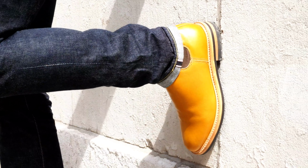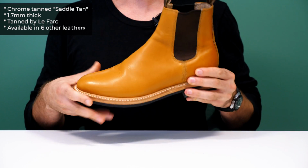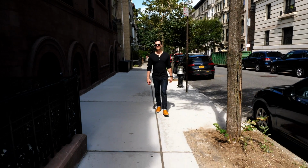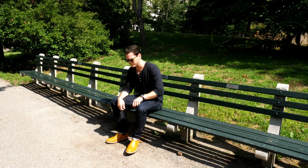So let's take a close look at this leather. The leather is this gorgeous mustard color that I would think would be more common in boots, but I don't see it as much as you'd think. It's a really cool color, and as a boring dresser myself, half the time I'm just wearing dark jeans and a black Henley, it really makes outfits pop while still being a color that's very rugged and masculine.